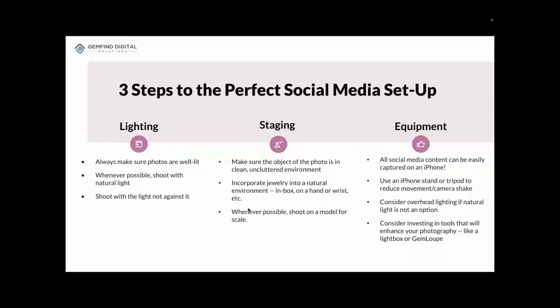That's just kind of a little bonus if you want to dig a little deeper. But you can consider investing in tools like a Lightbox or GemLoop. A Lightbox is essentially a big white box that has light going into it, so it's just a clean background if you're taking pictures of specific items. Like I mentioned before, you wouldn't want all your images in these Lightboxes because that's boring, but it is something good if you want to add photos on the site or you just want to mix it up on social media as well.